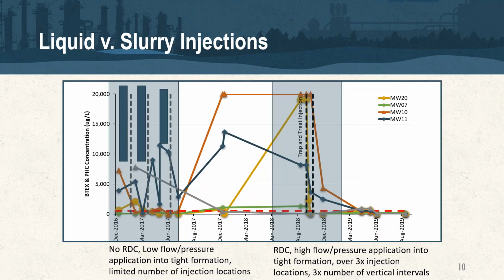Here's an example of a site where a low pressure, low flow injection of a competing carbon technology was performed. They didn't do any upfront RDC work. There ended up being a lot of soil mass out there. It was a relatively tight formation. They did low flow, low pressure, and they had a limited number of injection points, like one row of injection points.